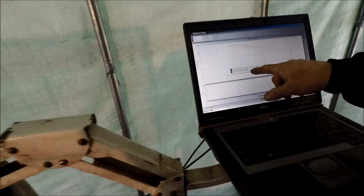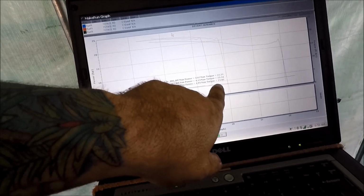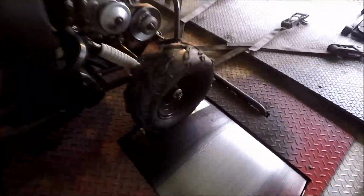Did it go up? Yeah. Wow, look at that! So we got 4.13 horsepower, and it's 23.34 foot-pounds of torque. Now we don't know. You know what? Let me shut this thing off because it's loud.